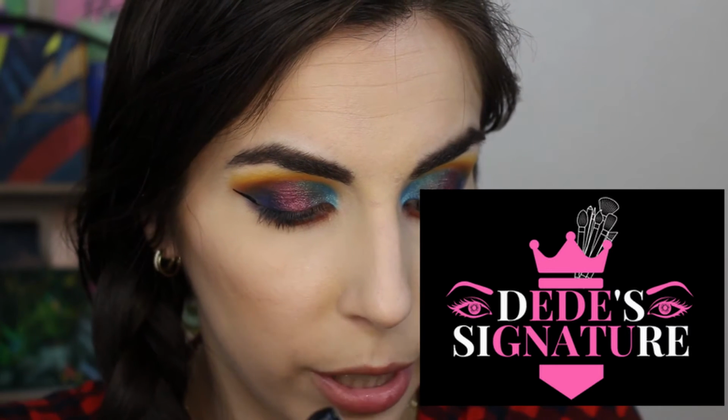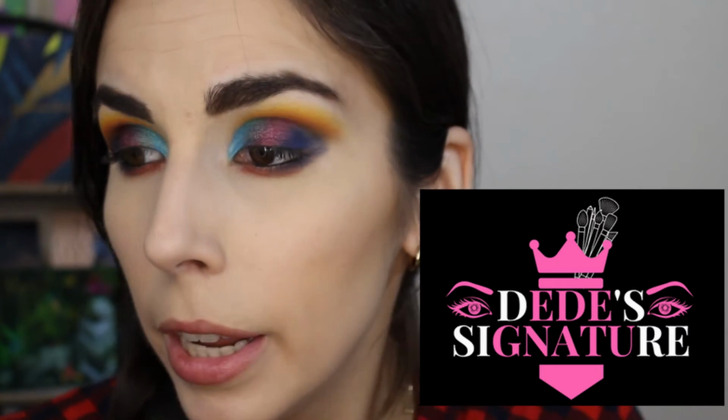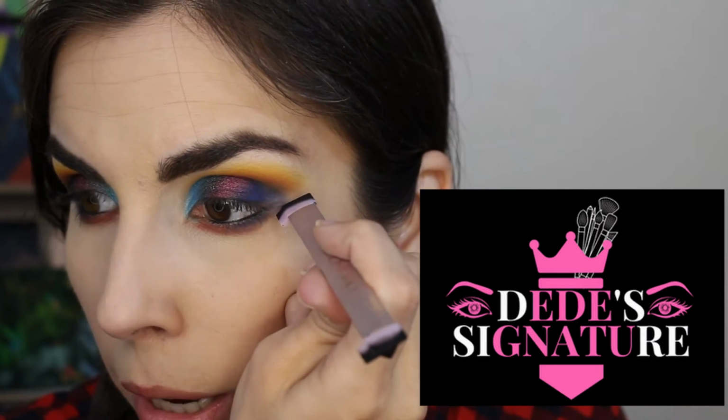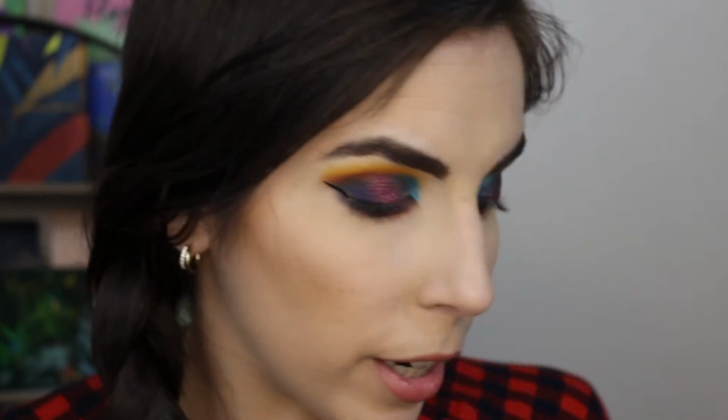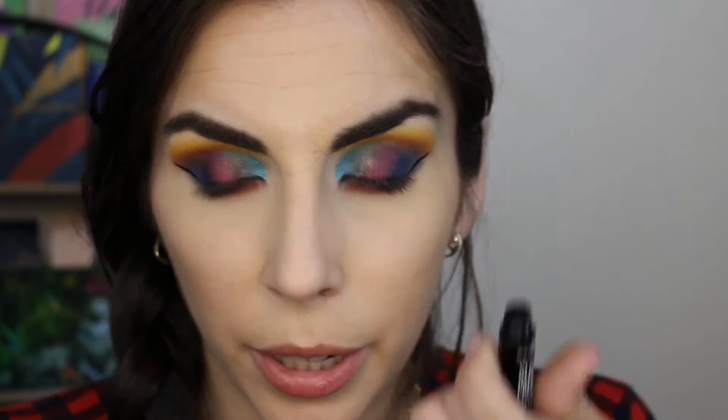The color stories that she always comes up with for her palettes are very fun. Some of them are more monochromatic, but some of them are a very interesting mix of colors. Oh, I can't do that while talking, sorry, I almost totally messed that up. I might have messed it up, but anyway, I'm going in with Essence liner. Okay, I couldn't talk. Let me go ahead and do the inner corner, and we can move on.